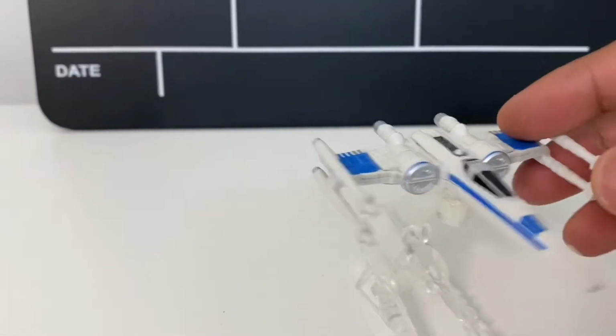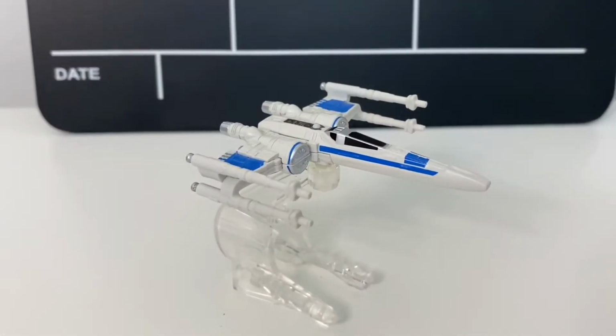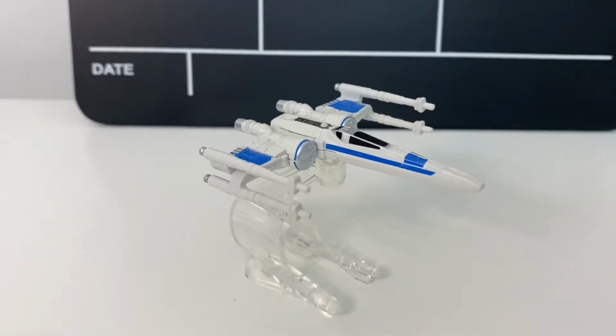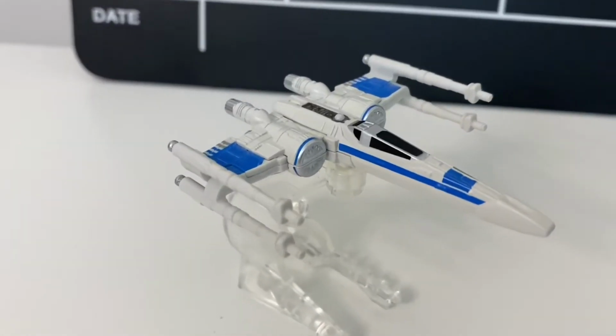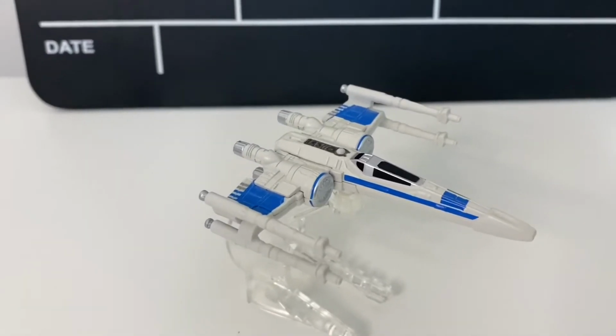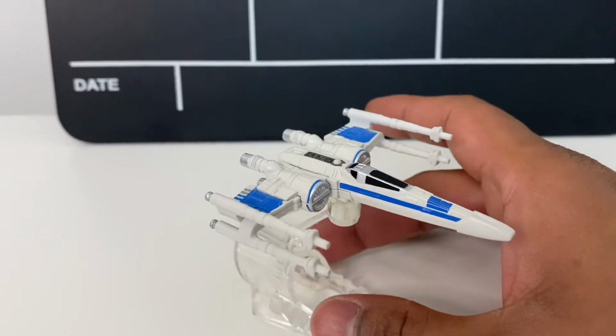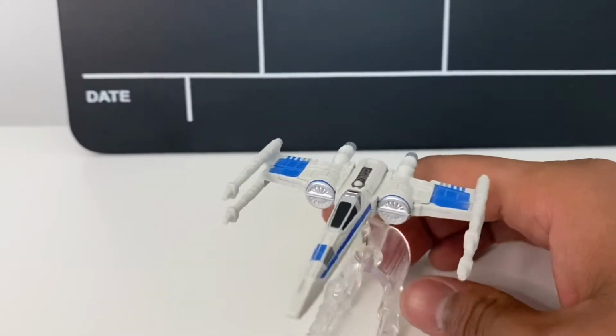Next up is the X-Wing fighter from the original trilogy. So you can have a look at this one. It's a nice detailed little action figure. This is made by Hot Wheels toys, so you know they got the detailing pretty accurate really.